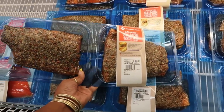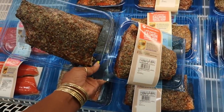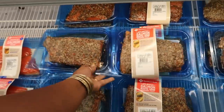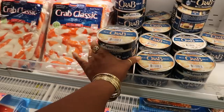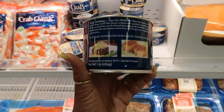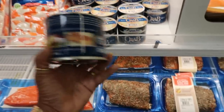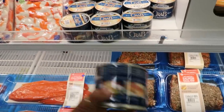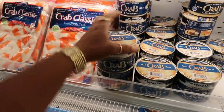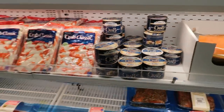Rustic herb seasoned fillet of salmon. This one is 27. It looks good. You get the two. Crab meat in a can. That would be good to make some salmon croquette. Crab cakes, that's what I was trying to say, because I was thinking of salmon croquette with the salmon. But crab cakes, that is for 1 pound. That's $30.